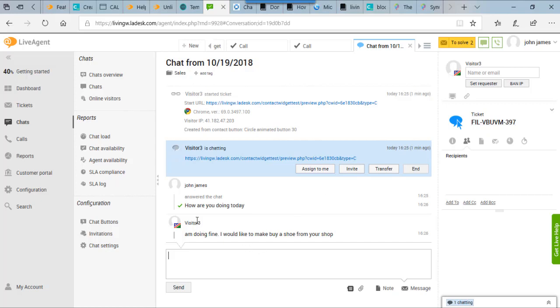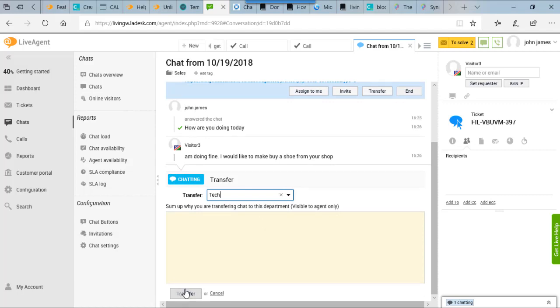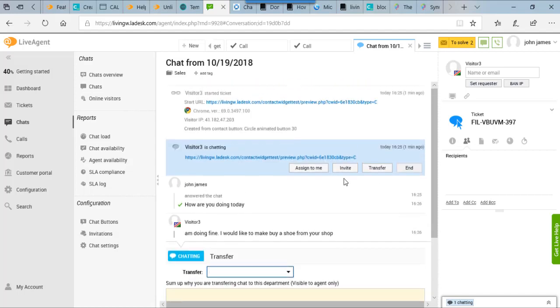Now I know that I have two agents, so I'm the person attending to this person, but I'm not the person responsible for shoes. So I can say assign, or I can say transfer. Now if I say transfer, you can see the transfer button pops up, and I can click on the drop down list, and I can transfer to another department called shoe or sales or whatever. I can transfer to that department, and once I click transfer, the chat program goes to that agent, and that agent starts attending to this person immediately. So that is what this program is all about.